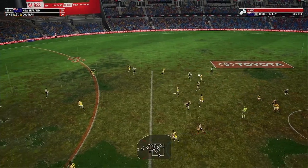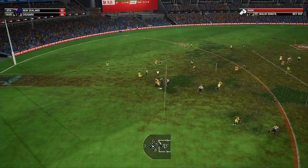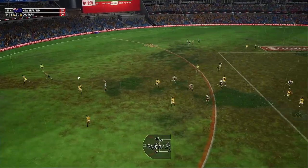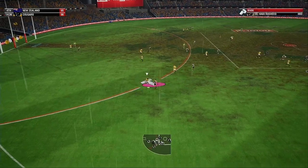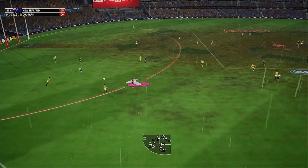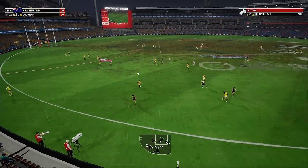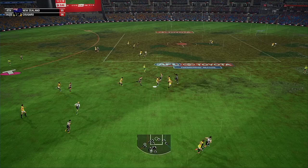Finds a bit of room to mark. Heads long with that kick. Taking a nice grab. Uses it by foot. Doing well with the mark. A low stabbing kick. Takes a simple grab. Just gets it onto the boot.